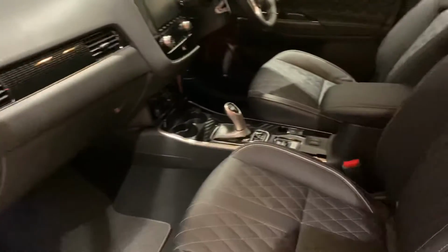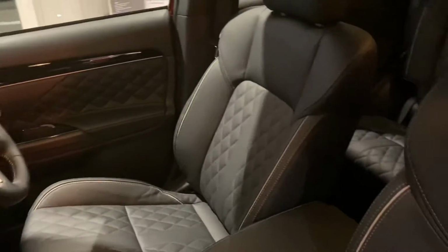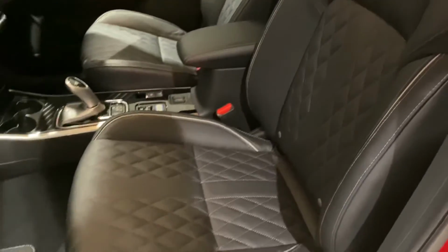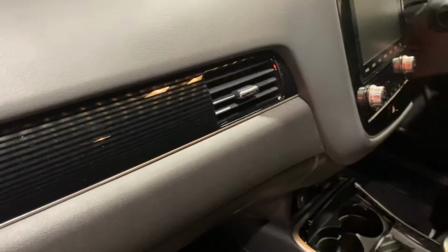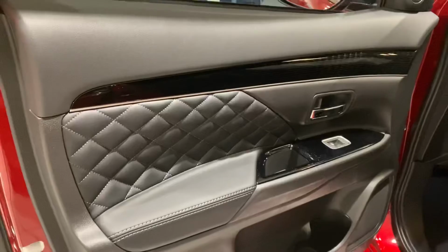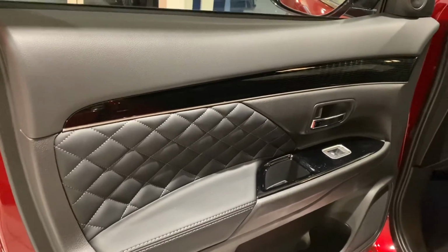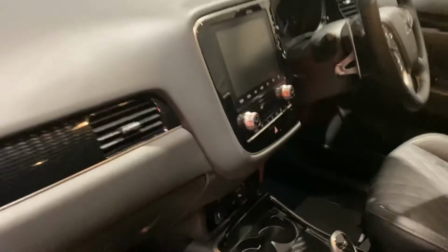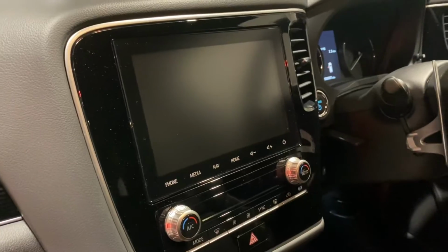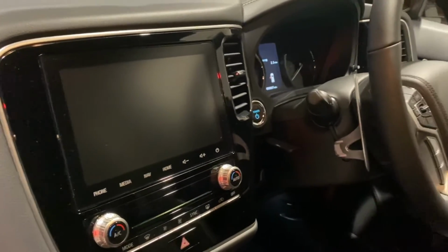And if we have a look in the front, the position is similar. Looks really smart. You also might notice as well that these cars have a slightly different trim on the dashboard and on the centre console, and have quilting on the door panels as well, along with that trim. It's worth pointing out that the in-car entertainment now comes with navigation as well. That's a reasonably new addition to these models. And yeah, it looks really smart in there.